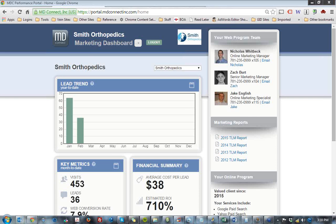We're going to look at Smith Orthopedics and see how the data that's in this portal works. We set this up modularly, so we're going to run through each module one at a time and show you how you can manipulate the data there and see what you need to see. This is the lead trend graph right here. Oh, before I forget to mention it, over to the right on the panel, you'll see a little space to ask questions. If anybody has any questions during the webinar, be sure to enter them in over there. I'm going to wait till the end, but we'll have some time to answer any questions you have regarding the portal here.